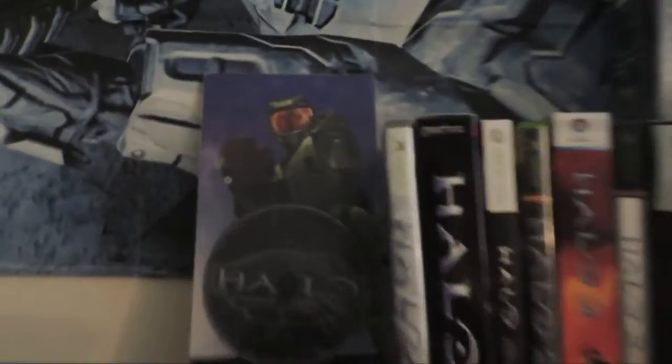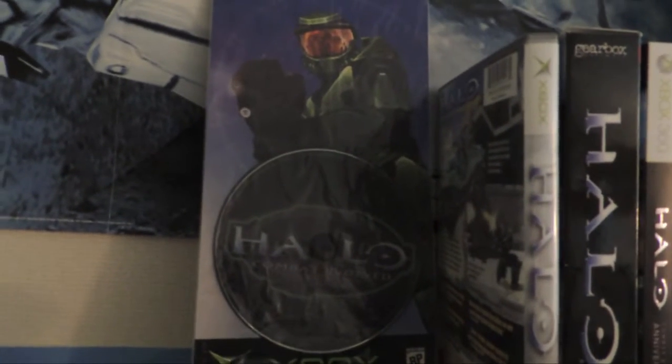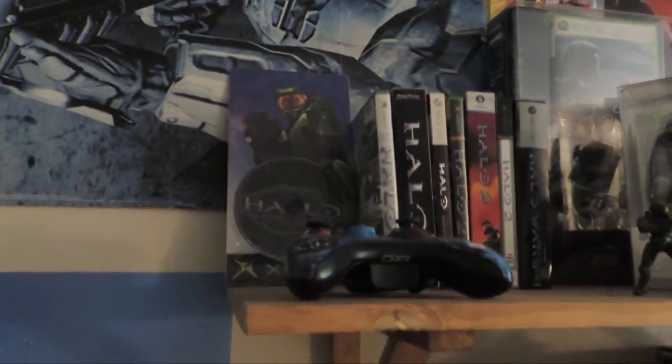Start over here. This is actually probably the most recent one I've collected. It's the Making of Halo Combat Evolved disc. It was released 2001. I think it was actually exclusive to Bungie employees. I'm not entirely sure. Yeah, you can see launched 2001, Bungie, Making of Halo. Still sealed. I have no idea what's on the disc. I have no intention of opening it though, because that's a pretty good collector's piece.